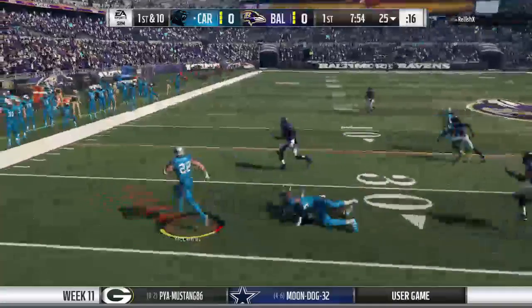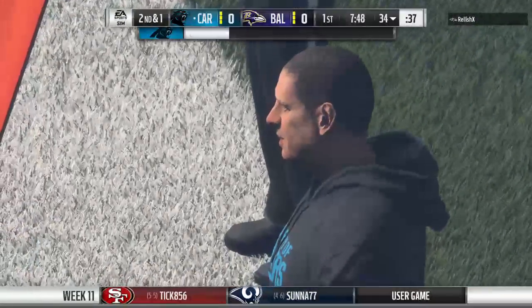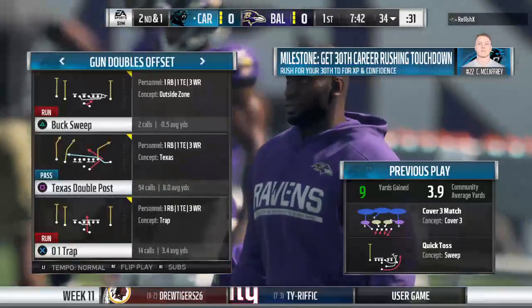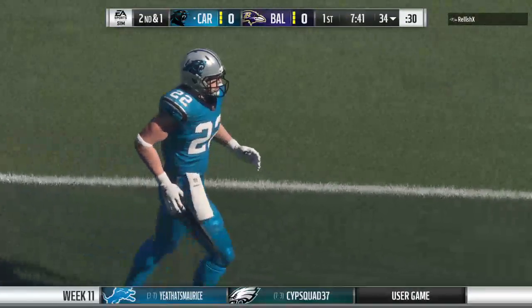First carry of the game for Christian McCaffrey. And he'll take this up near the 35, maybe the 34. A nice run there, 9 yards, and it'll be second down. If these kinds of lanes are available, you have to feel like he's going to have a pretty big game on the ground. Yeah, you can tell early on he's got a little burst in his step, and that's a big pickup right there on first down.